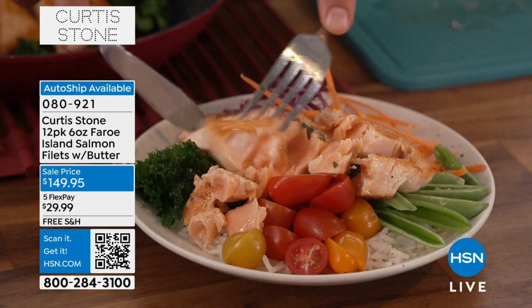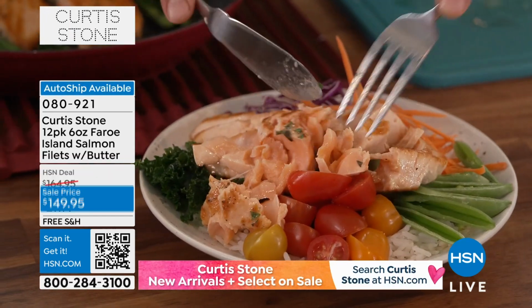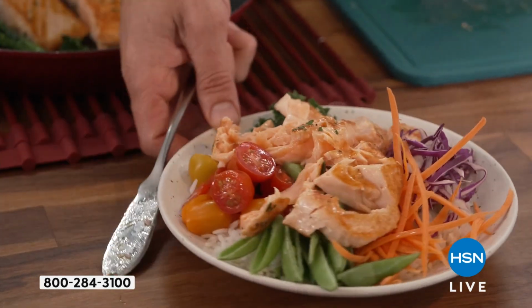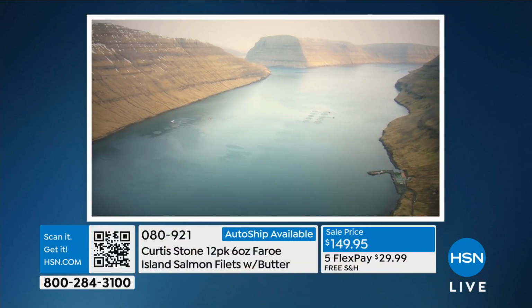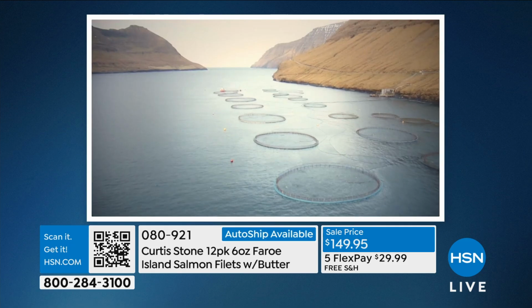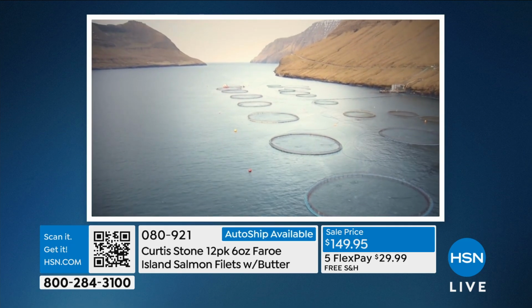Now, Chef, let's take them to the Faroe Islands and why this is so different. Because you're right, it's not fishy. It has a beautiful, rich flavor to it. Well, first of all, you need to understand it's a beautiful, pristine part of the world. Very, very clean and pristine.